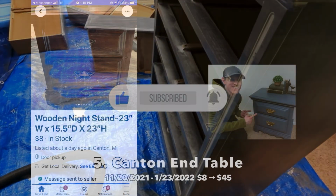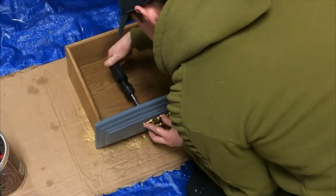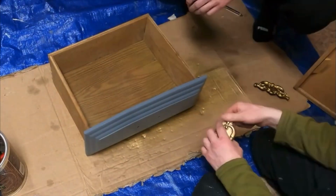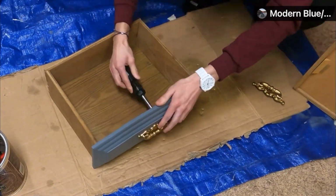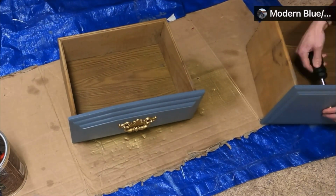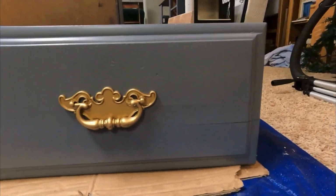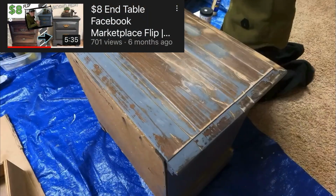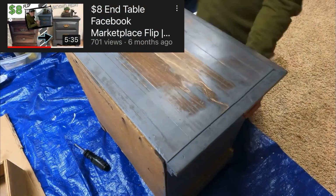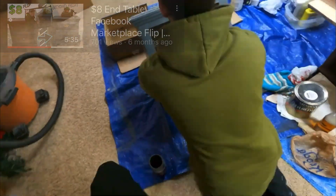5th one I got, I nicknamed this one the Canton end table. I got this one on November 20th of 21 and sold it on January 23rd of 22. Got it for $8 and flipped it for $45. This was another piece that I bought and then I didn't touch. Not sure exactly why. I just got a lot of projects at that time, so that's pretty much why.